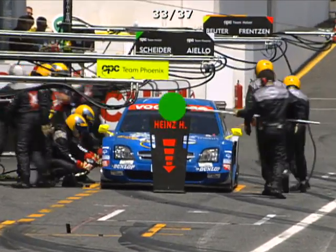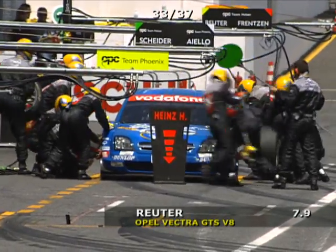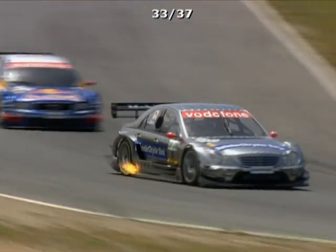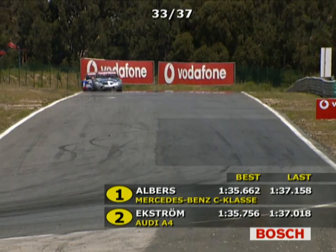And here's the surprise pit stop. Reuter in the pits. He must have a problem, Manuel Reuter. Well, we didn't expect that, David. Yeah, Reuter hasn't had the best of races here, and another pit stop is not going to help his chances, but this is significant on the track.